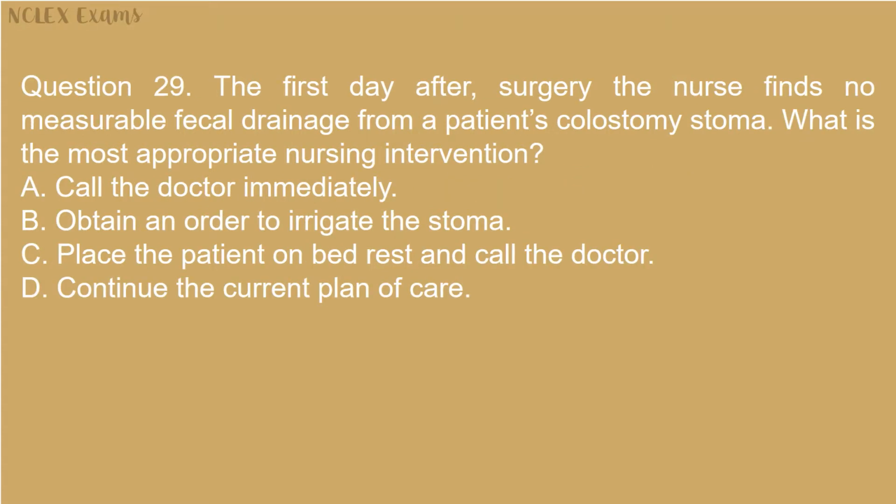Question 29. The first day after surgery, the nurse finds no measurable fecal drainage from the patient's colostomy stoma. What is the most appropriate nursing intervention? A. Call the doctor immediately. B. Obtain an order to irrigate the stoma. C. Place the patient on bed rest and call the doctor. D. Continue the current plan of care.